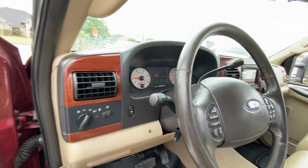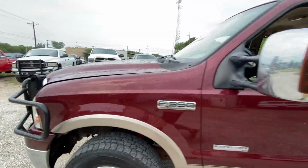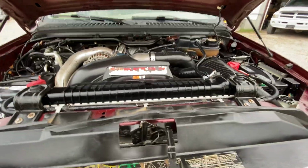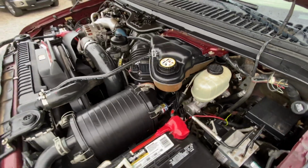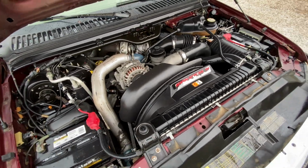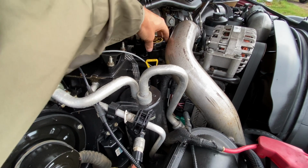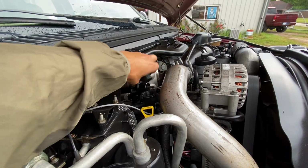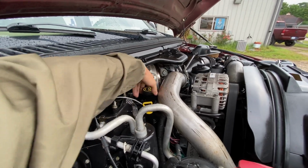There's the park brake, the indicator works. It's nice and firm, releases well. Super clean engine. Appears to be mostly factory. Absolutely no blow by, not even vapor. Truck drives phenomenally, and towards the end of this video, we'll be driving it.